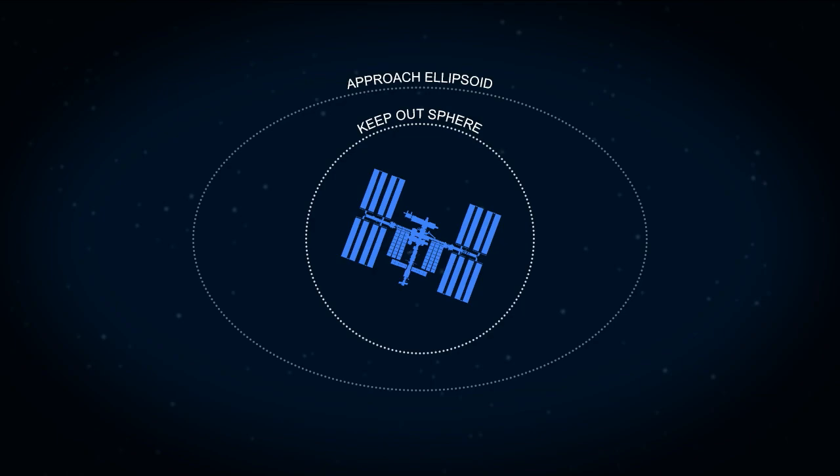This keep-out sphere is a 200-meter radius, 200 meters in radius or 400 meters in diameter. You can get kind of a good view of that on your screen there. A perfect sphere around the space station, and it's one of the several safety zones for visiting vehicles like Cygnus.